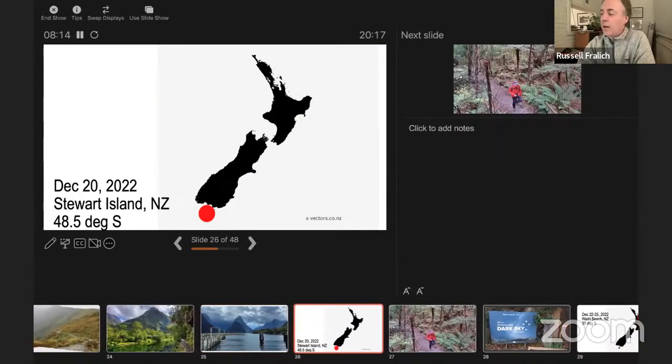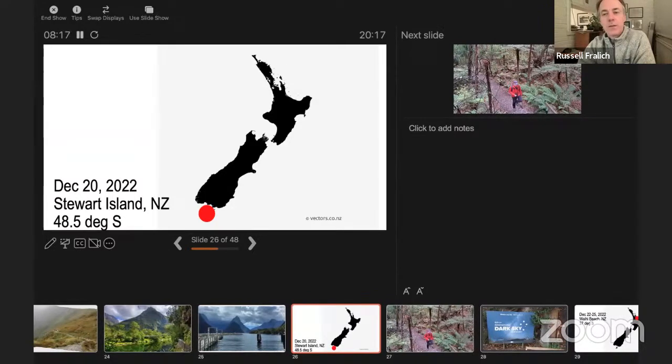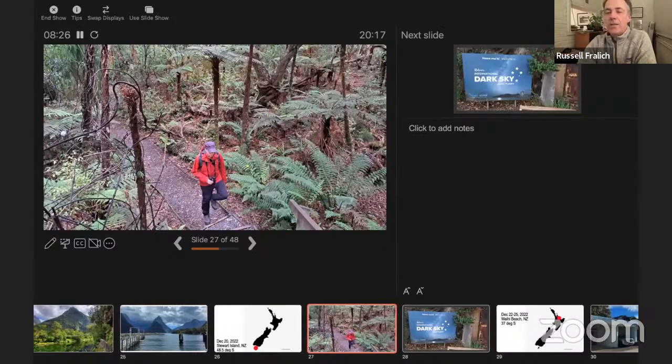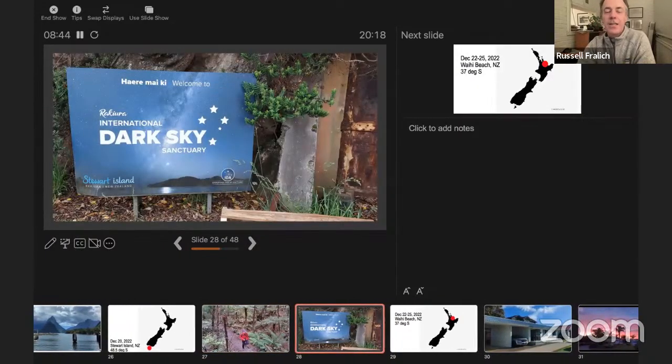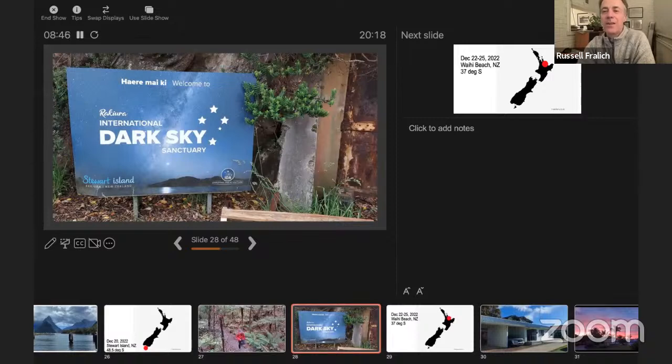We continued to an island just to the south. It's at 48.5 degrees south, and the next stop after this point is Antarctica. That's it. And the reason why, again, is that it's a prehistoric preserved forest and fauna. It's been untouched for 60 million years since the landmass carved off from Australia. It's managed by the National Park Service, and the plants and animals are unique to this one island. It was very cool. And it's also an IDA dark skies preserve.